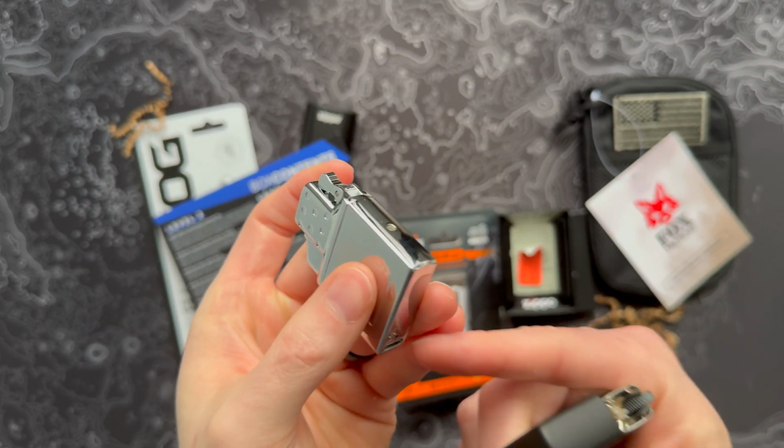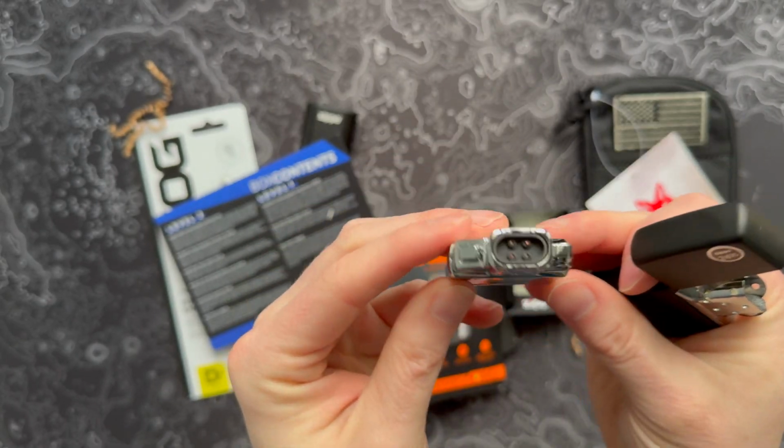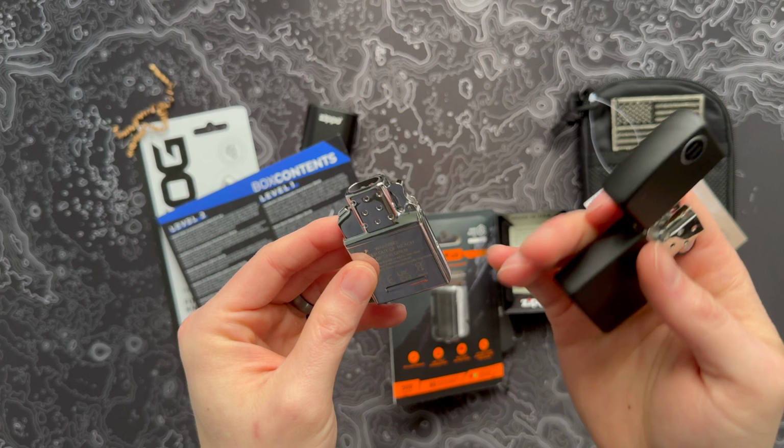It is micro USB. Dang it, I wish it was USB-C. These things are very cool. The only thing I don't like is having to think to recharge it. So this, you can leave the fuel in here and you're pretty much good to go just whenever you need it. With these, you have to remember to keep it recharged.